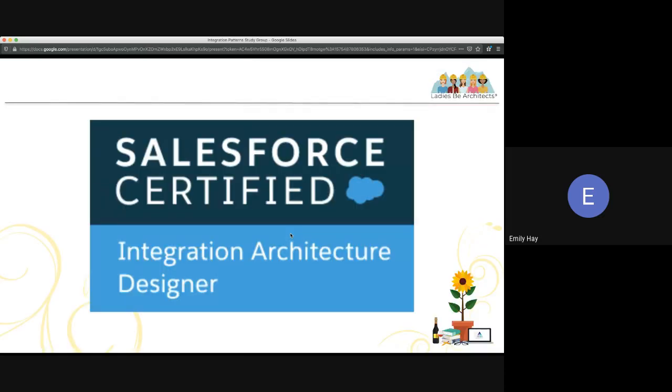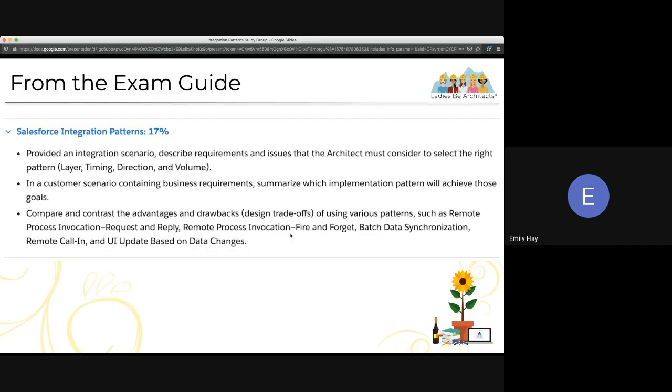Today we're going to be focusing on a topic from the Integration Architecture Designer Exam. This one sits on the system architect side of the Salesforce architect pyramid. And the topic, obviously, is Salesforce integration patterns. Now, the integration exam has a pretty hefty amount of content to absorb and digest. Integration patterns are just one part of it.